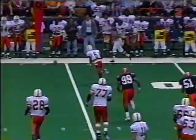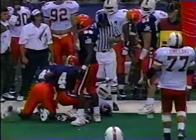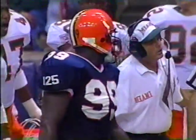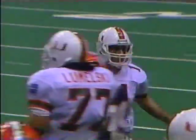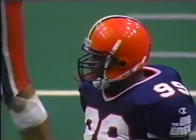Costa, ball is tipped. Ball is tipped. That is not a lateral. That's an incomplete forward pass. Scott Freeney was the defensive lineman or outside linebacker that got his hands on it for Syracuse. So it was not a lateral pass. Now, some people seem to think it was, but it wasn't.